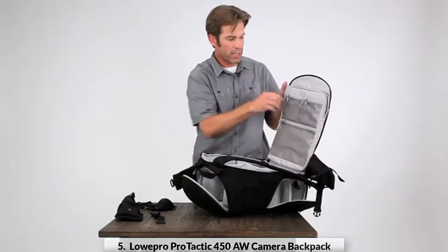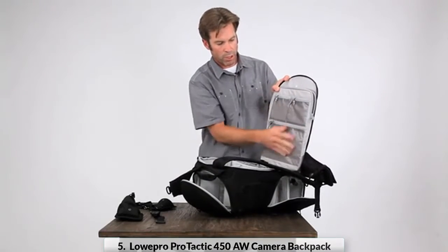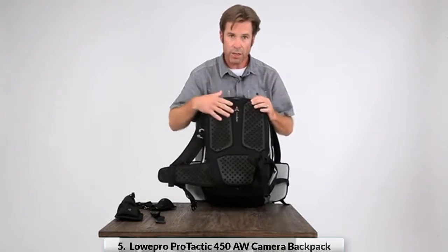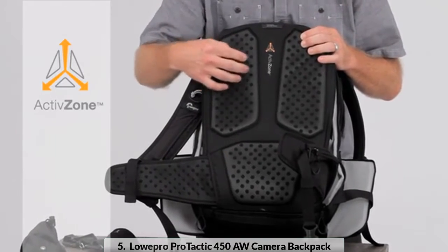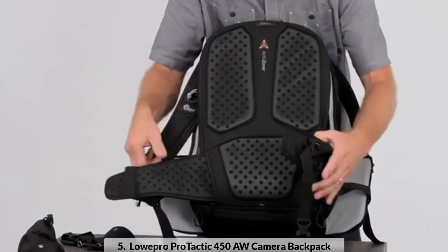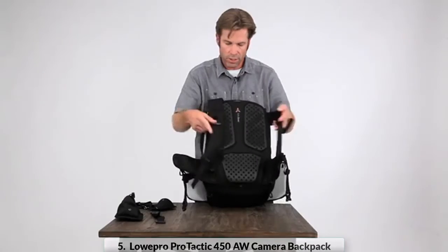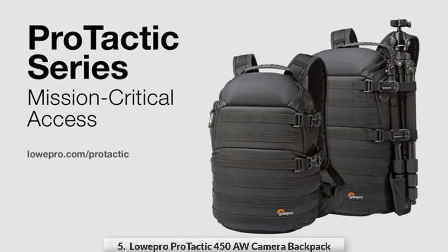We're also carrying a laptop and a nice stowable compartment up here, as well as a couple other accessory pockets. And then on the back panel, this is our active zone suspension. So this is a perforated molded EVA, strategically placed to provide comfort and maximize breathability. You've got a removable hip belt, and then also the sternum strap when you need that extra support. So the ProTactic backpack, part of our professional collection for the photographer on a mission.